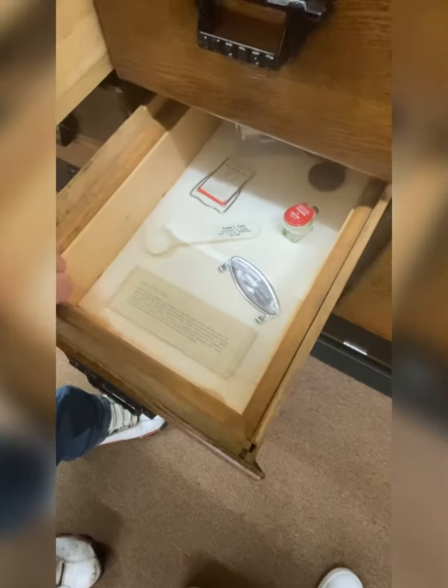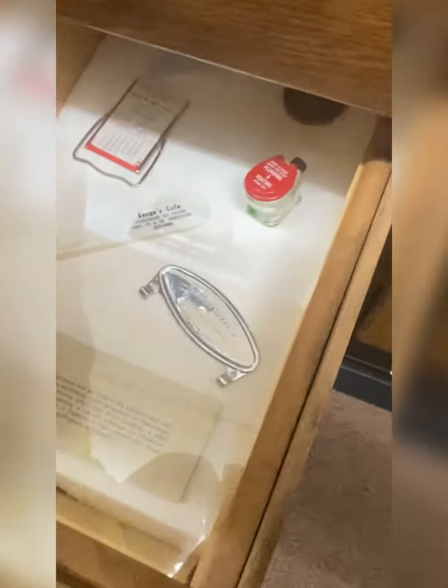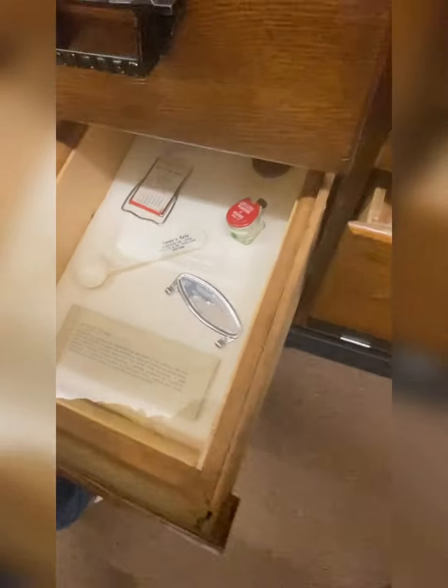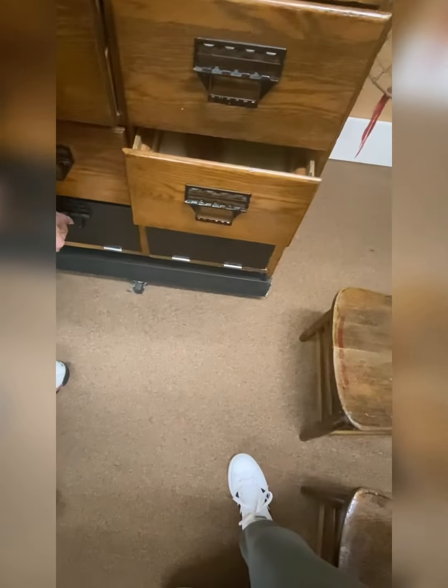Oh, these are hard to open. You're going to open them. Oh, look at the toilet. That's funny. I'm going to zoom in on that. Look at that. That's funny. I think the bottoms are locked off.